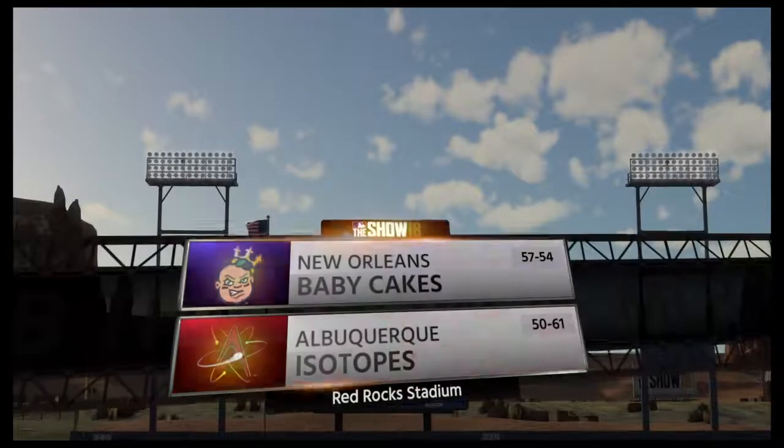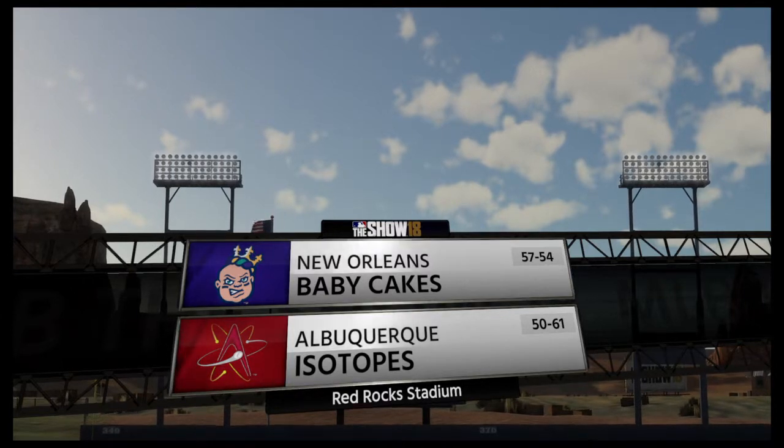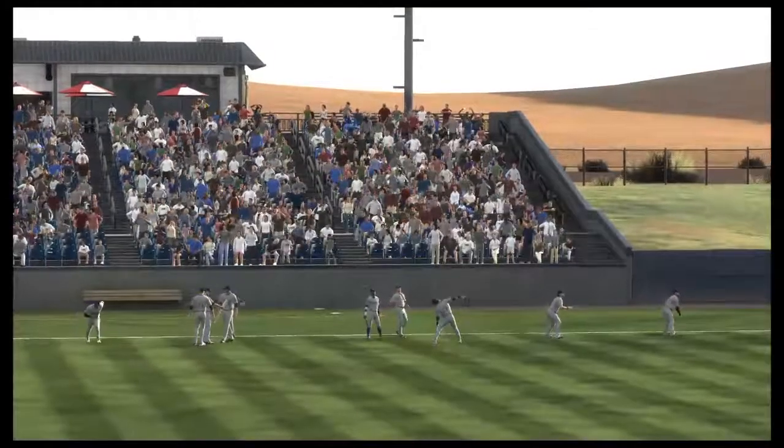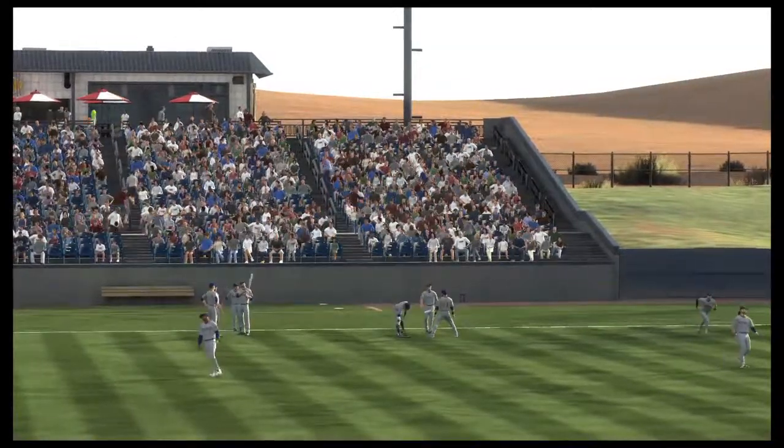Welcome to MLB The Show in this presentation of minor league baseball. Tonight it's the first of 4 between the New Orleans Baby Cakes and the Albuquerque Isotopes. It's baseball, it's the show, and it comes your way next.